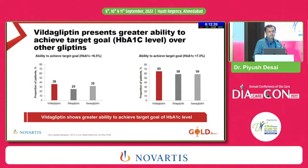As far as action is concerned, we are also much concerned about what HbA1c reduction we are getting with any gliptin. We don't have a typical head-to-head study, but we have data to compare them, and a few data show that HbA1c reduction was highest with vildagliptin. You can see the proportion of patients reaching HbA1c less than 6.5: 36% with Vilda, and 25 and 32% with sita and saxa respectively, and patients who achieved less than 7 were 65%.